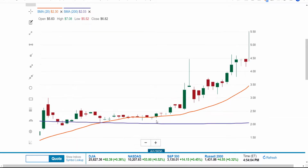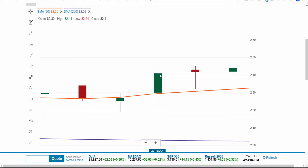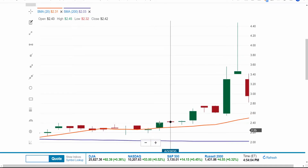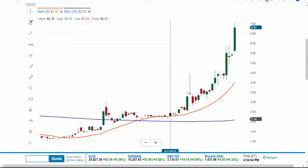But when you're swing trading, the best thing to do is get in when you see one of these little buggers. So when I say this, I'm talking about a green candlestick that closes above the SMA line. And this usually is a sign that the stock is going to break out. So as you can see right here, the stock broke out. And if you had gotten in down here, you would have gone from 245 to 682, quite the gain.